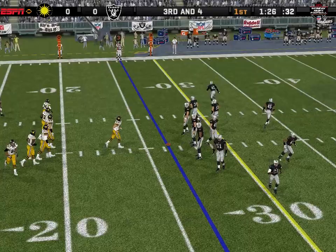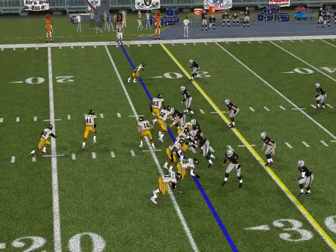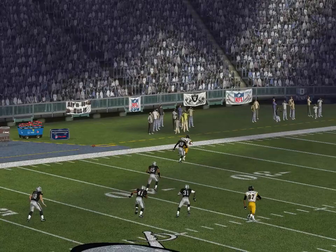They give it to the halfback. Nice play fake. Looking for the long completion. He has a solid tackle in the open field by Donny Abraham.